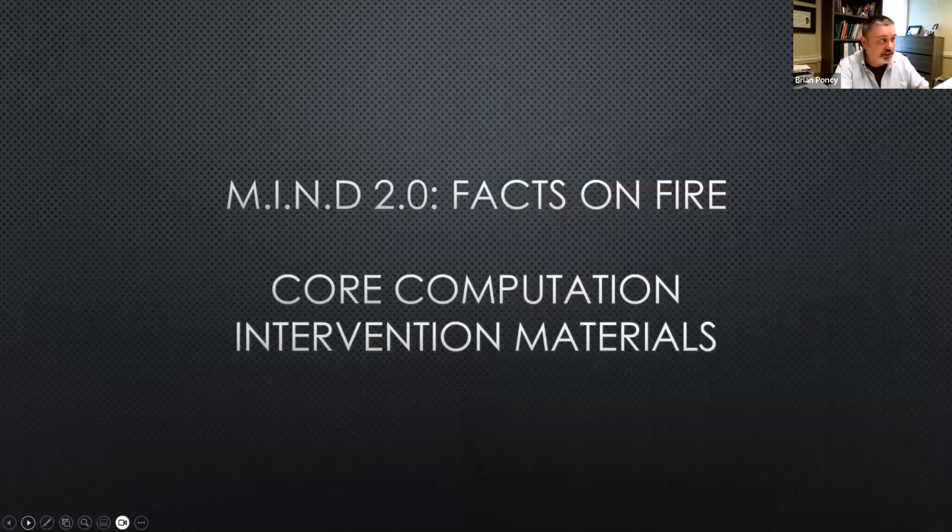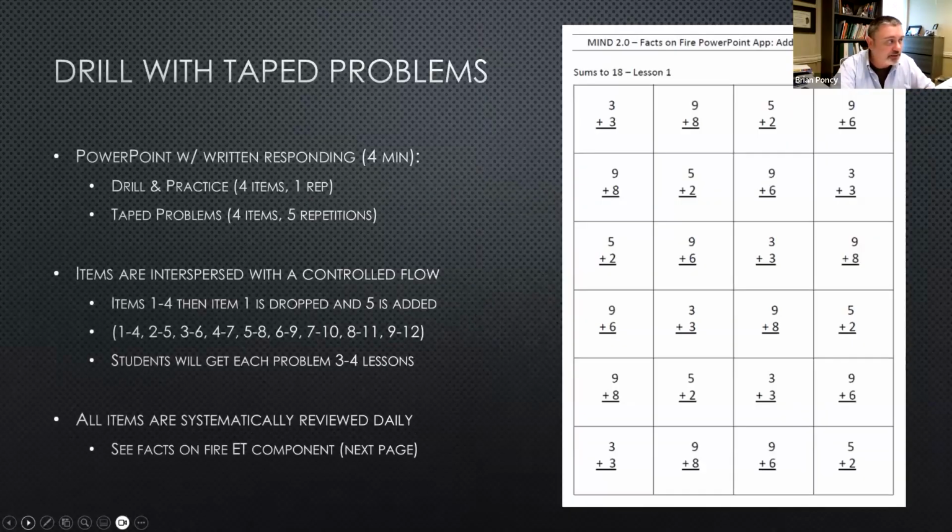Okay, so now let's get to the intervention materials. This is why we're all here, right? This is the drill with tape problems. Again, this is what the kid is going to be looking at in the workbook. The first four they do drill and practice with, and then tape problems is with the rest. Items are interspersed with that controlled flow, which I talked about.